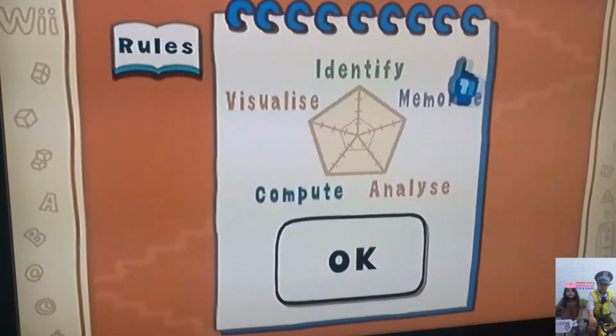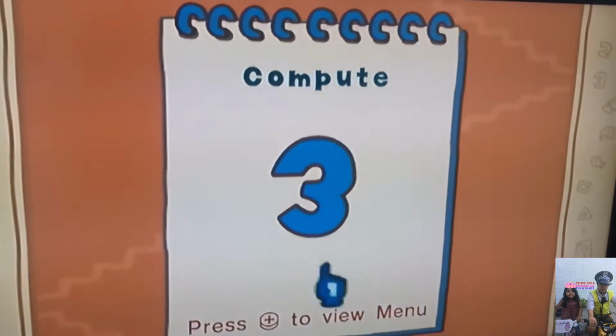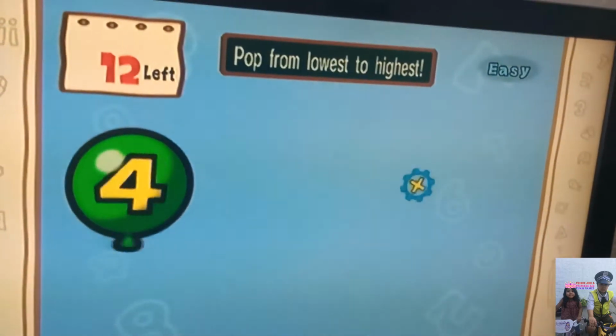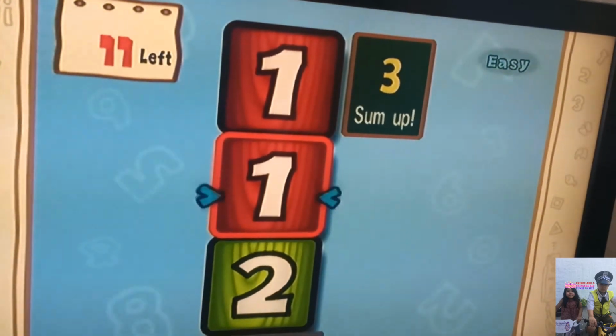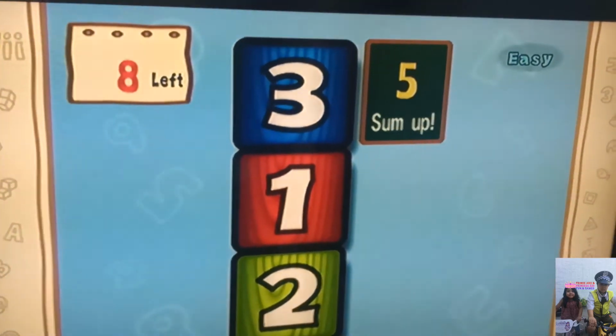Now visualize is finished. Next quiz is compute. Now we're gonna start. Right, pop from lowest to high. So it's 1, 2, 3. Then 4. What makes 3? So 2 and 1 makes 3, so we'll take this one. 3 plus 2 is 5, so we're gonna take 1.